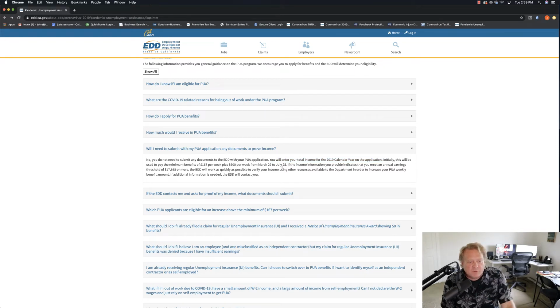If the income information you provide indicates that you meet an annual earnings threshold of $17,368 or more, the EDD will work as quickly as possible to verify your income using other resources available to the department in order to increase your PUA weekly benefit amount. So in other words, you have to make more than $17,368 per year in net earnings from self-employment. And if you do, they want to pay you more.